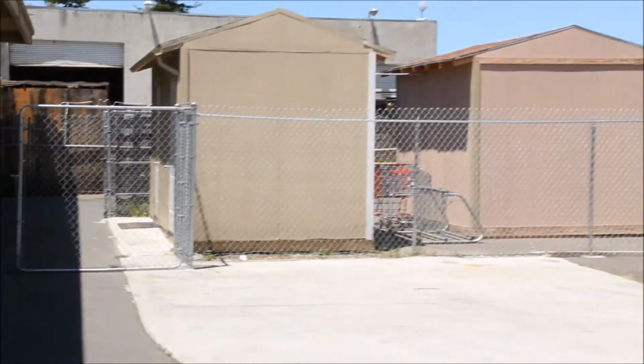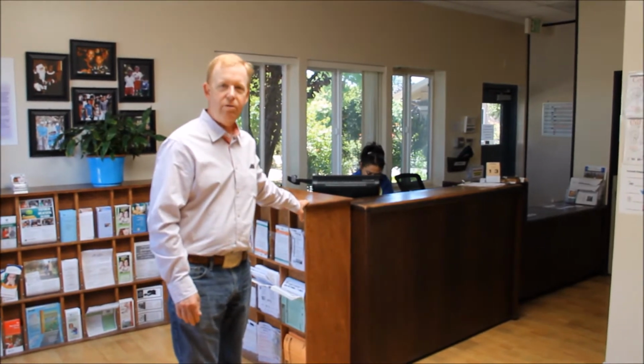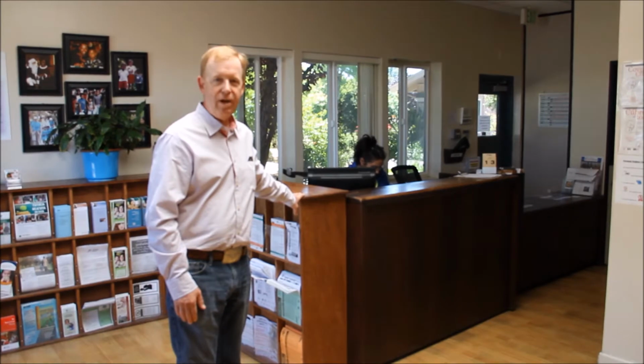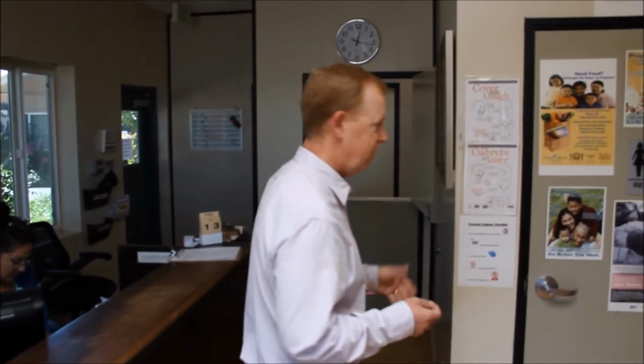So now we're going to go into the building, and we're actually going to do a walkthrough, kind of like what we just did in the warehouse space. So we're inside the administration building. This is the desk where people come to check in. You've got both clients and volunteers. We try to always have a bilingual staff member up here working, and we're going to just walk through the building just so you can see some of the office space, and then we're going to go down the hallway to the food closet, and we'll pass en route the closed closets.